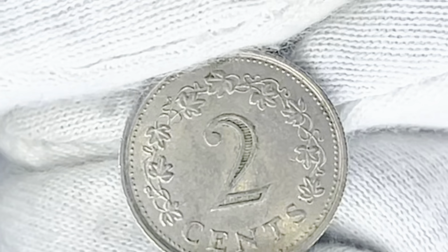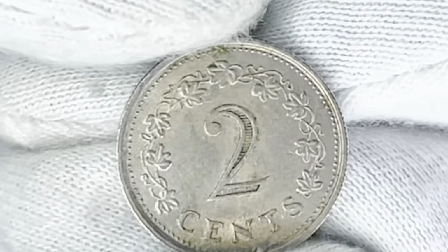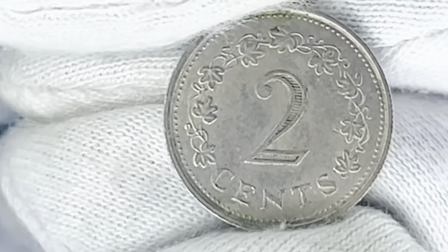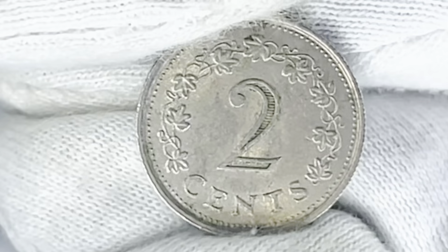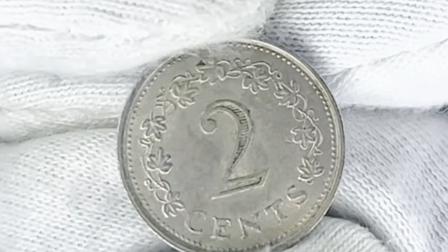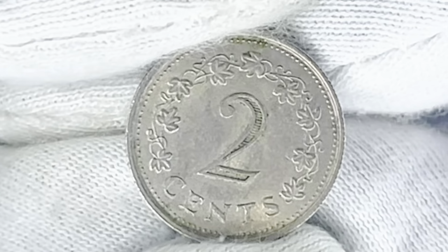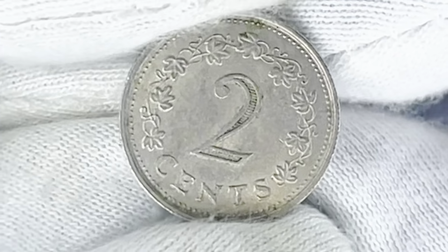Have you ever held a coin so small, yet carrying the weight of a nation's rebirth? A coin that once jingled quietly in the pockets of fishermen, shopkeepers, and children running through the narrow limestone streets of Valletta, and now, decades later, has become a silent witness to Malta's transformation?